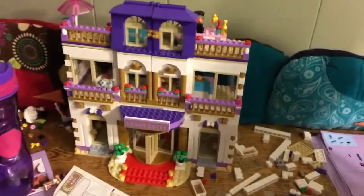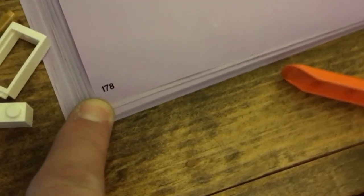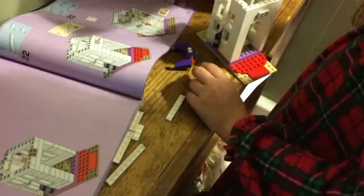It's coming together. Look at that thing. Look at that. She's just got the elevator tower still to build. Look, she's been through 178 pages, plus a smaller guide for the little stuff. Pretty impressive, huh, kid? Here we are, bag number 10 is almost done.